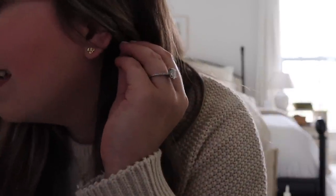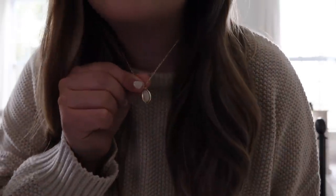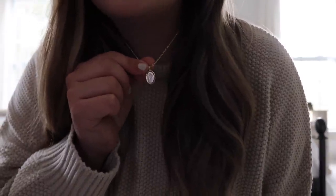I have these beautiful little rose earrings. I think those are gorgeous. And then I love this necklace. It is the most beautiful necklace. It kind of has a pearl color to it, and it's going to match anything and everything that I wear this fall season.